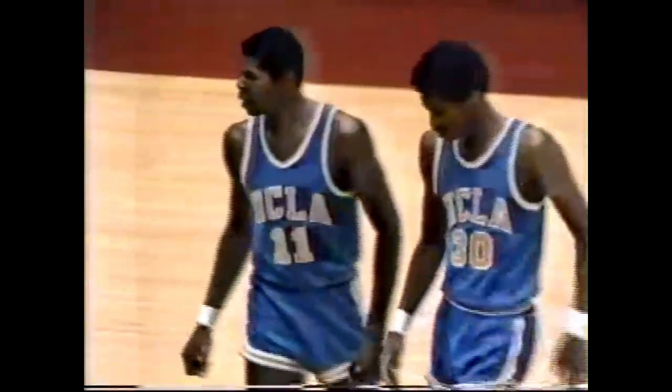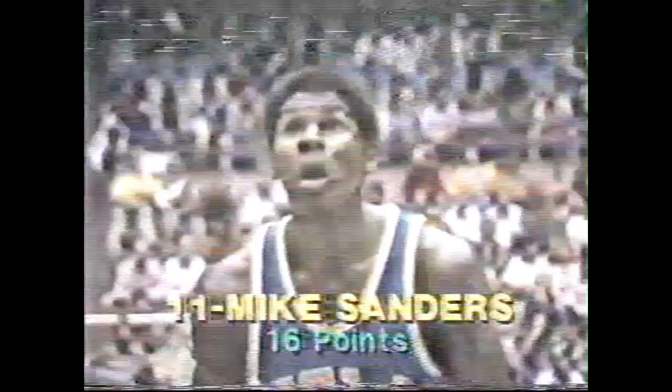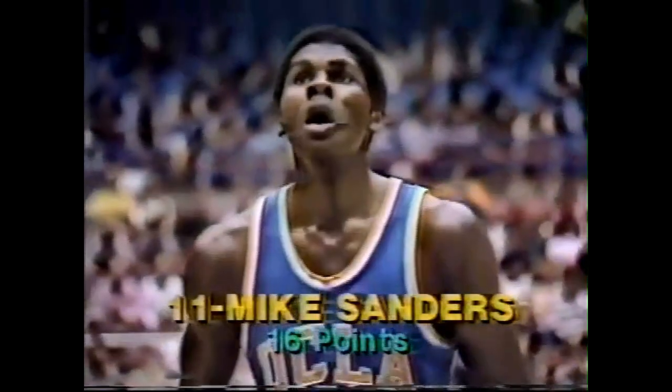Into Sanders. His shot is good and he's fouled. UCLA coach Larry Brown wanted a timeout. The players didn't see him. Can't complain too much. It's a possible 3-point play. Sanders with 16 points. He and Foster lead the Bruins in scoring.